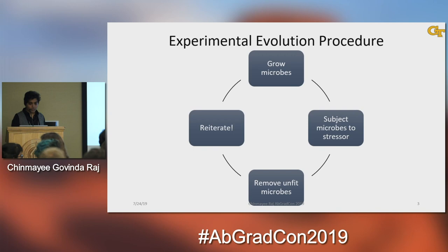How do you carry out experimental procedures? Basically, you just grow microbes, you subject them to a stressor that you're interested in, remove unfit microbes, and you repeat the process. And at some nth iteration, you have a microbial colony that has adapted to your stress, despite having no information as to how to do it initially.